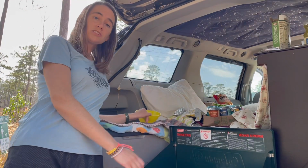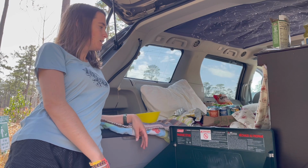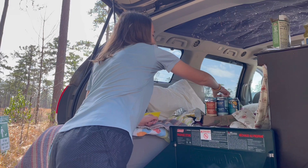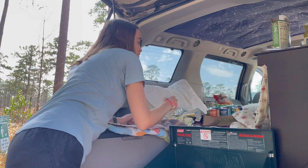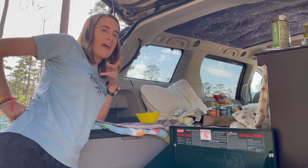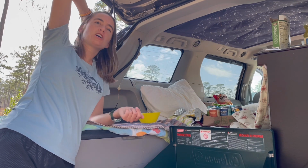So I'm just watching my vegetables heat up, just staying in here chilling. And right in front of me is this lovely box of beers given to me by Braided River Brewing Company. And I'm thinking, maybe I should have one. I don't normally drink at lunch because, it's lunchtime. But, might as well try one.